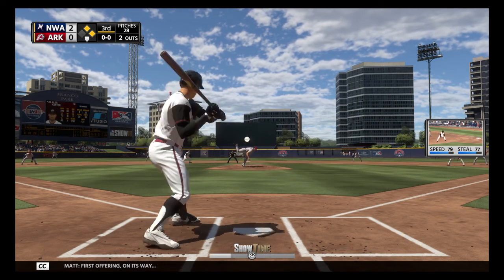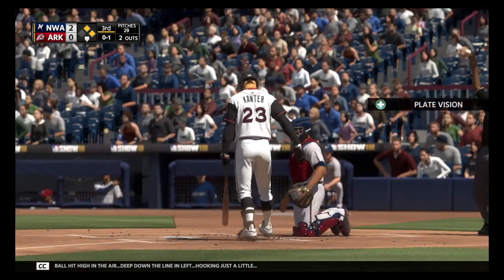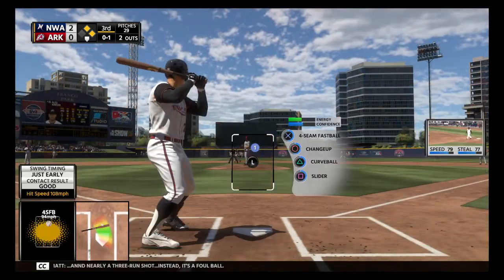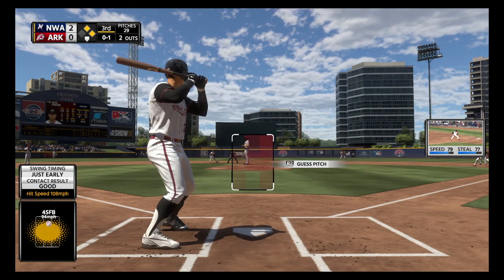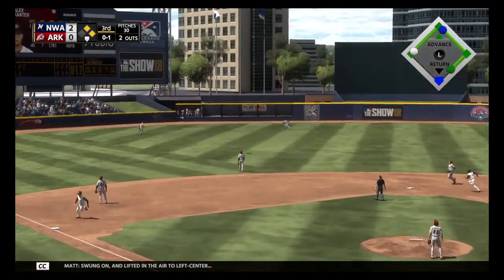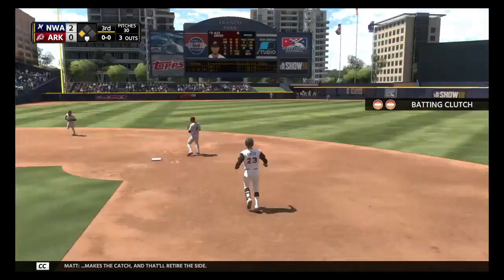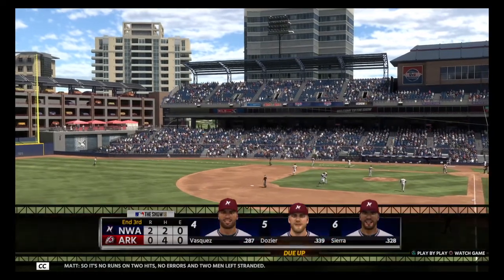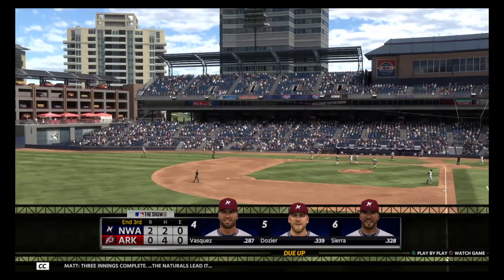First offering on its way. Now a ball hit high in the air, deep down the line in left, hooking just a little, and nearly a 3-run shot. Instead, it's a foul ball. Swung on and lifted in the air to left center. Stacy is in pursuit. Makes the catch, and that'll retire the side. So it's no runs on 2 hits, no errors, and 2 men left stranded. 3 innings complete. The Naturals lead it 2-0.